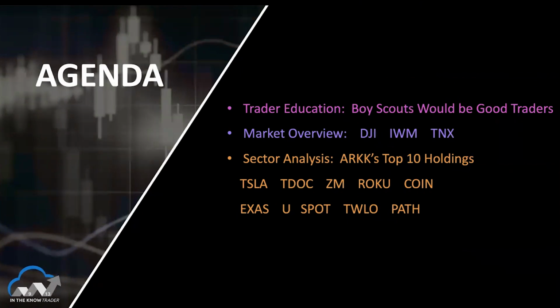And in sector analysis, we're going to take a look at Cathie Wood's ARKK fund, and go through the top 10 holdings of it, as the ARKK fund is a very heavily owned fund. Obviously, it's been sold down dramatically in the last 2 months and very sharply recently. But I think we're getting closer to a place where it may find an actual trading bottom. And as such, let's take a look at some of the top holdings there and see what we can discern within the charts.